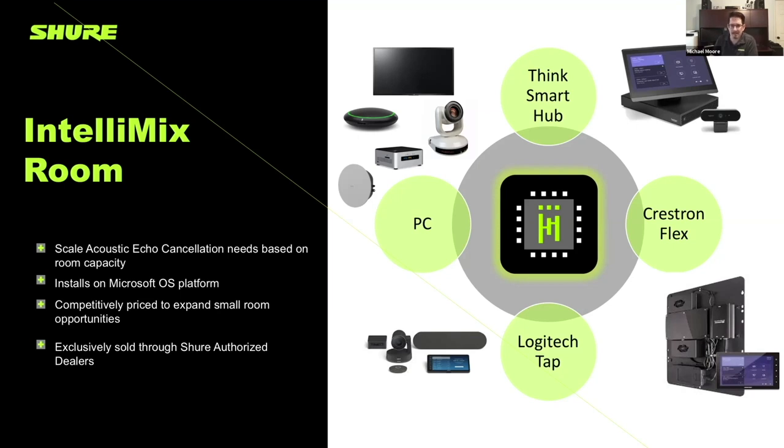Now, what is missing from this picture is a black box DSP to handle the audio processing. At the center of all of these different systems you see here on your screen is a Microsoft operating system. IntelliMix Room can be installed directly onto any one of these machines. This allows our partners to scale the AEC needs based upon room participants as well as size. With products like the IntelliMix Room application, we are opening doors for cost-friendly software products, allowing end users a more streamlined approach to AV IT deployment. Rooms that were once considered cost prohibitive are new opportunities for integrators using the right tools.